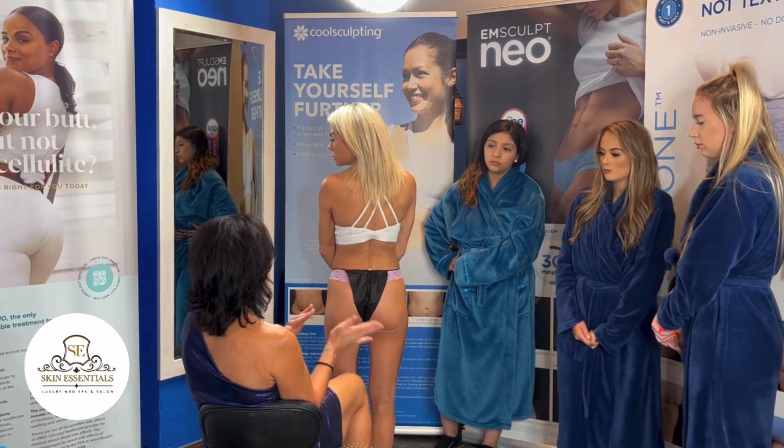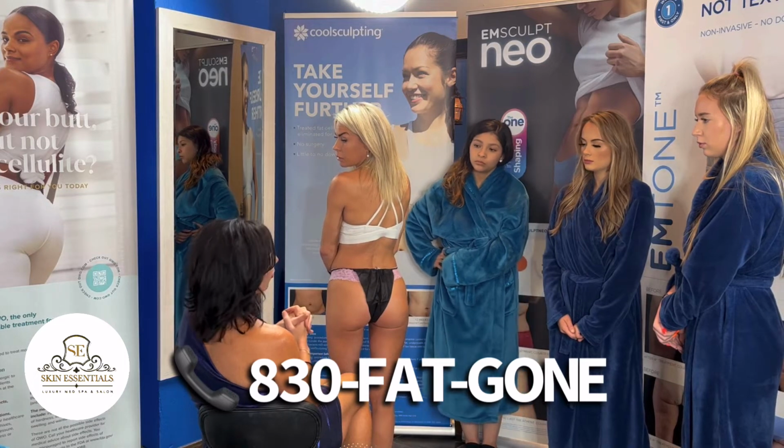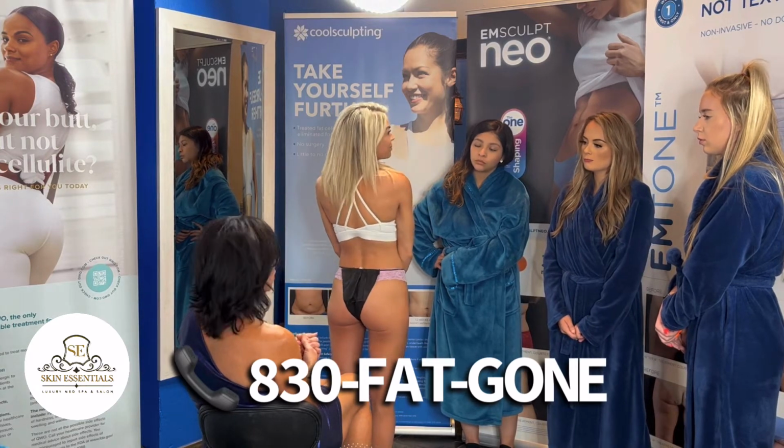So I wouldn't sell her any more EmTone. I'd let her fully heal out and watch it as we go. If we get into month 3 and she has skin laxity and it's not doing everything that I think it's going to, we can add the EmTone back in. Okay, that makes sense to everybody?